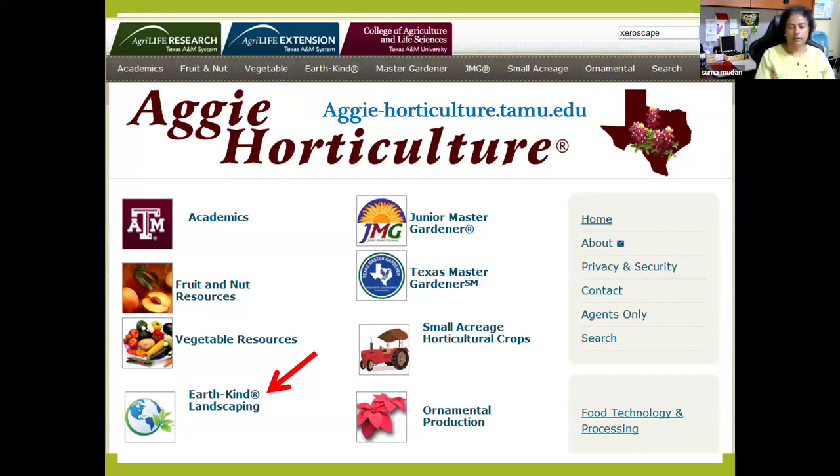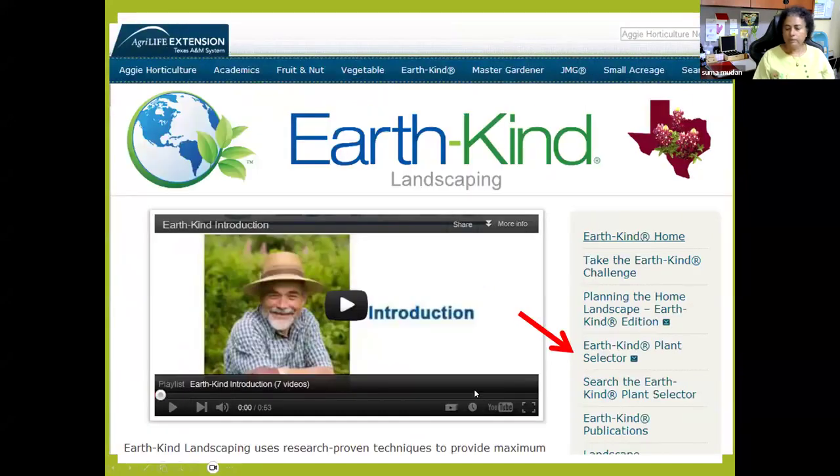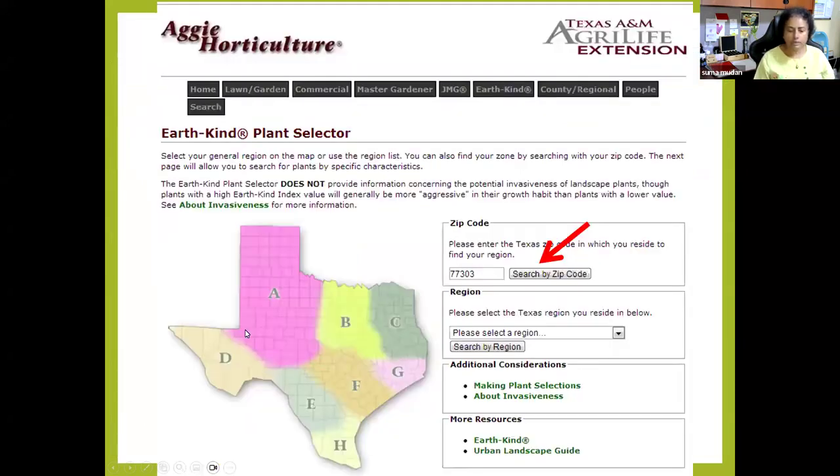So this is the AgriLife website, and the arrow points to the EarthKind landscaping. So you click on that, and then you go to the EarthKind plant selector. And once you are here, you can see these six zones, so all the zones that are in Texas. A is the coldest and H is the hottest. And you can look for your climate zone when you are searching for these plants. So you can search by zip code, or you can search by region. Our region is F in Houston. So you can search by that, or you can search by zip code.